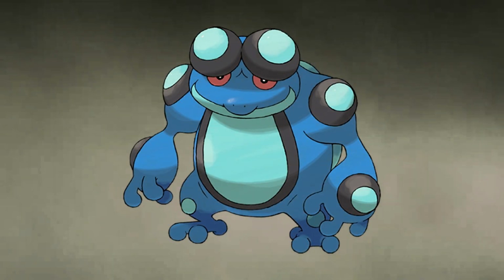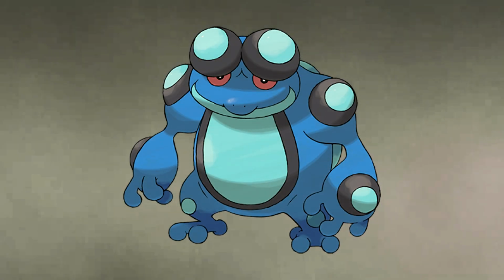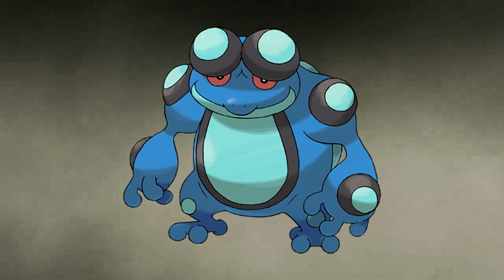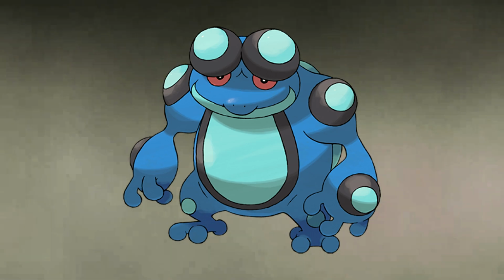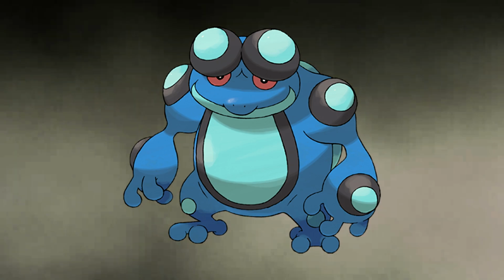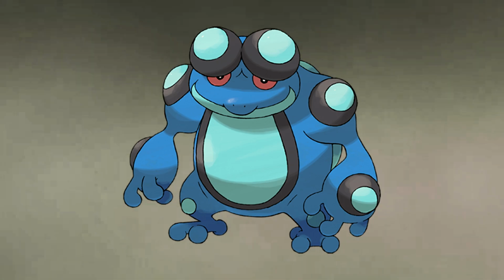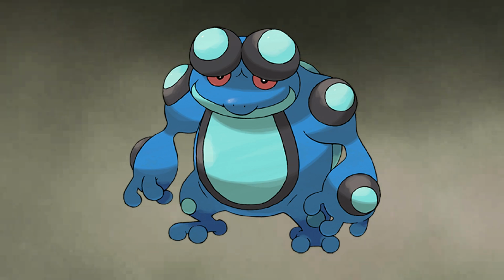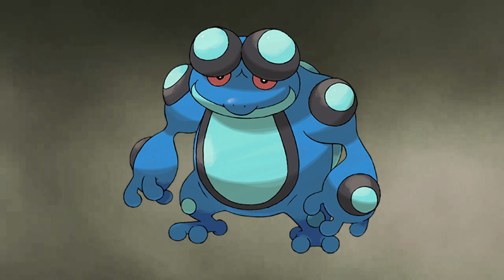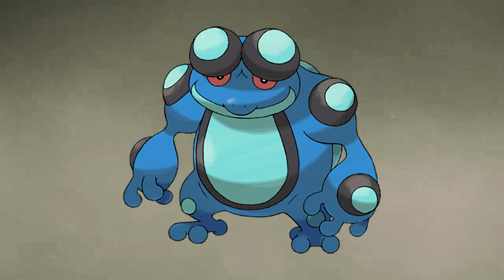Seismitoad. Pokemon Sword. The vibrating of the bumps all over its body causes earthquake-like tremors. Seismitoad and Grogunk are similar species. Pokemon Shield. This Pokemon is popular among the elderly who say the vibrations of its lumps are great for massages.